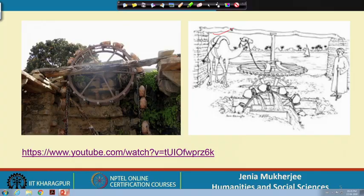So we get the mention of different animals like ox or mule, or here you see the picture of a camel used in lifting water from a well through the use of Sakya. So the animal will turn the horizontal wheel, which is engaged to the vertical wheel, and in that particular way the entire device would function.